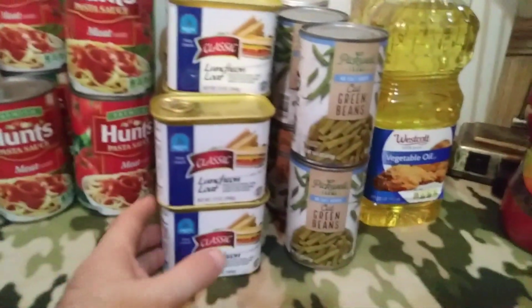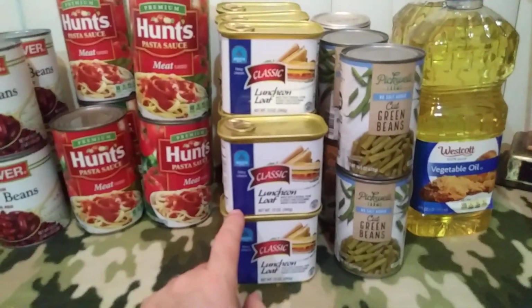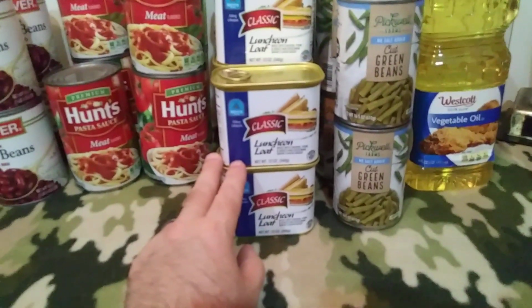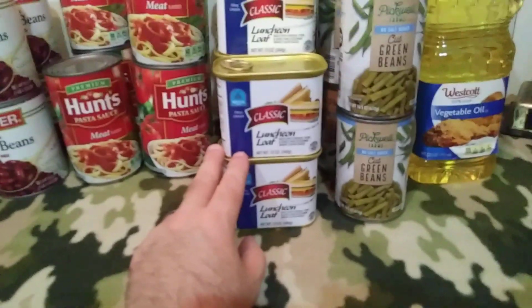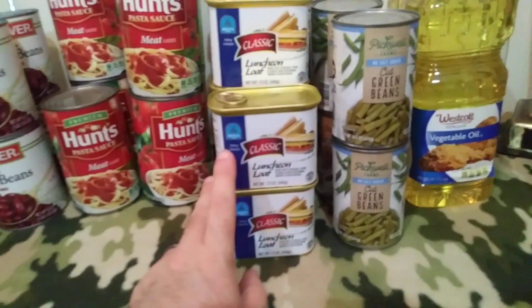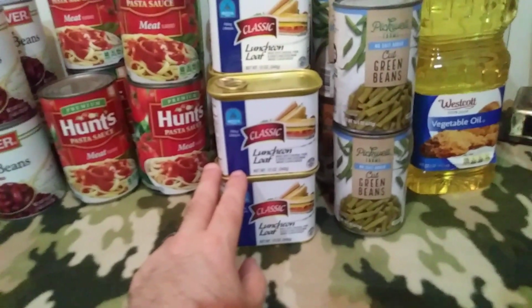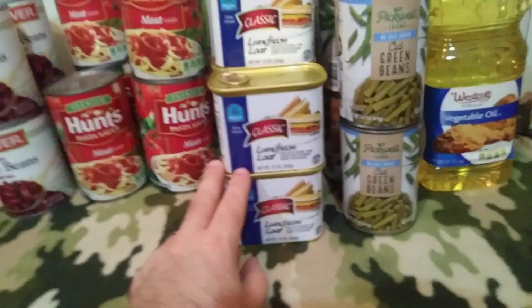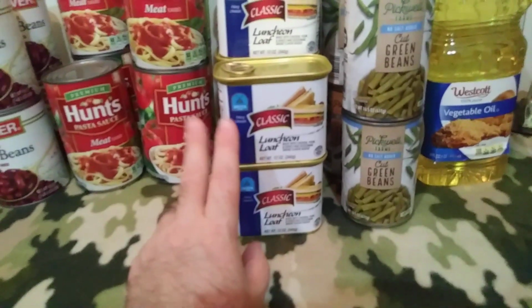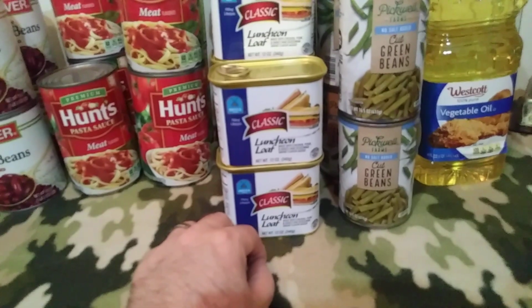We've got 9, 10, 11. We got 11 of these. That's all they had on the shelf, actually, and we just pulled everything they had off. I like these. I use these in my lunch a lot when I'm at work. Currently, I am not at work due to being hurt, but I still stock these up in our normal pantry anyway. Maybe not this massive of a scale if you weren't a prepper. But we're preppers, and I like having meat, and this is a good way to have meat.